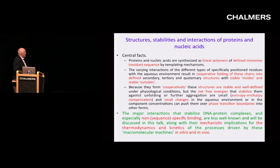The major interactions that stabilize these complexes, especially in terms of non-sequence-specific binding, which is a clumsy way of putting it, but the more glamorous thing, of course, that was studied from the very beginning, was how proteins find their specific target sites to bind to. The classical example is lac repressor, which I'll use as an example in the talk. But how are these things driven in general, what forces are really holding this together, and where does this balance all come from?